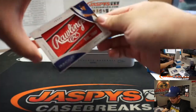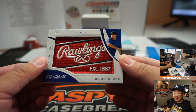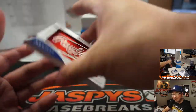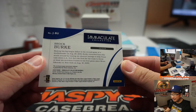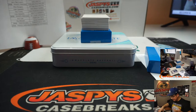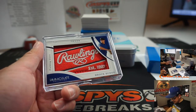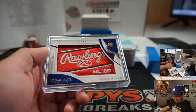All right, the fatty. Woo! 1 out of 5, Brock Burke, fielding glove, Rawlings patch. I don't think that comes from his gamer, folks. He's not cutting up his gamer, but that's really nice. I think blockchain is new for baseball anyway. I haven't seen it in baseball products. All right, who's got the Rangers? Brock Burke's a Ranger. Yeah, Texas right up there. It's Rhea with the Rangers.